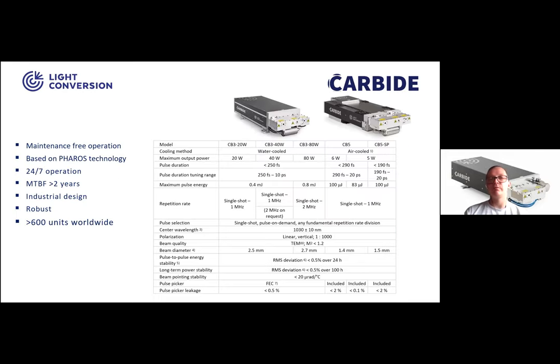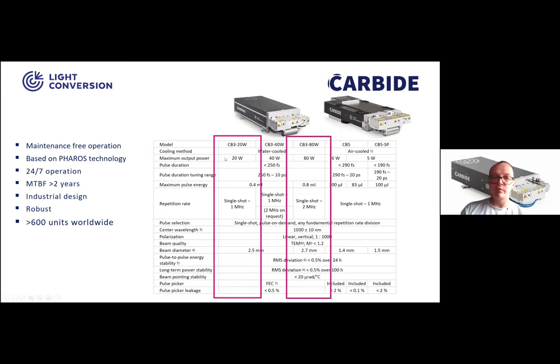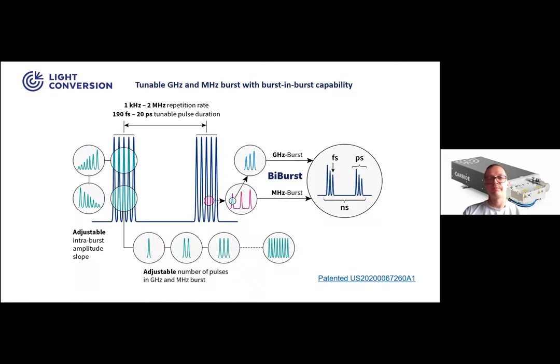Yet another brand of lasers which we produce is the Carbide series. Carbide is more orientated to industrial clients, and we deliver more power. So as I mentioned, last year we introduced 80 watt, and this year we also introduced a lower version of the Carbide series, just because some of the industries do not require high average power. Also in our portfolio, we do have a short pulse version of the Carbide, 5 watt, which is perfect for micromachining tasks.